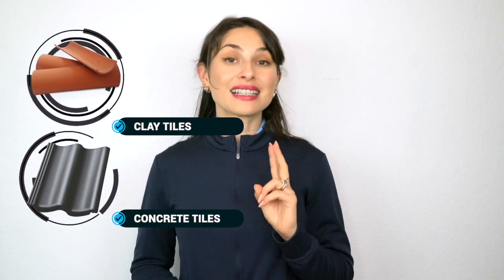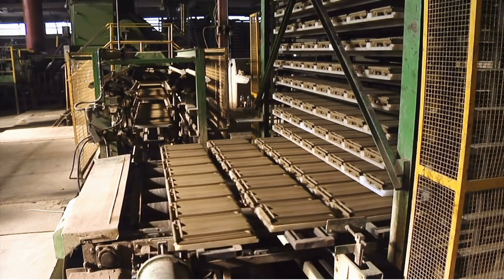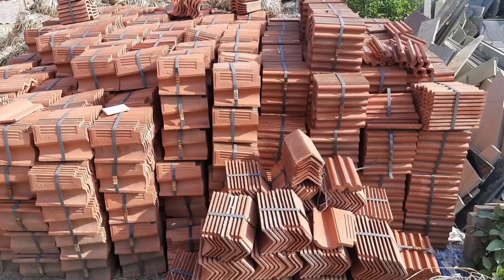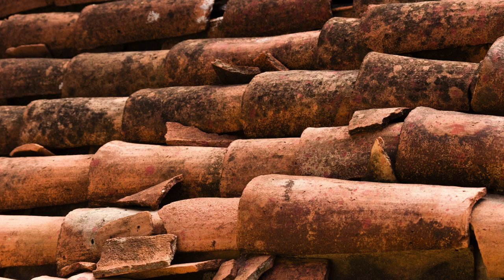Okay, so there are 2 types of tiles: concrete and clay. Concrete tiles are made out of a mixture of cement, sand, and water, which are molded together with heat and high pressure, whereas clay is made out of a naturally occurring material that is baked into tiles. The other thing you want to take into consideration is that clay tiles cost 30% more than concrete tiles. One of the reasons for this is because they can crack much easier during the installation, and once again, therefore, the labor costs could increase. The other reason is that clay is not as readily available as concrete, so if you want to replace the tiles, it will cost you more.